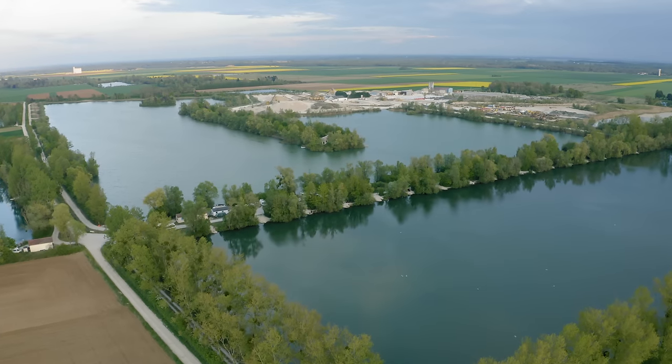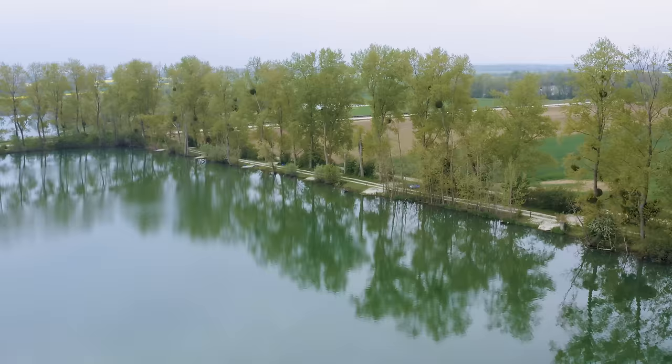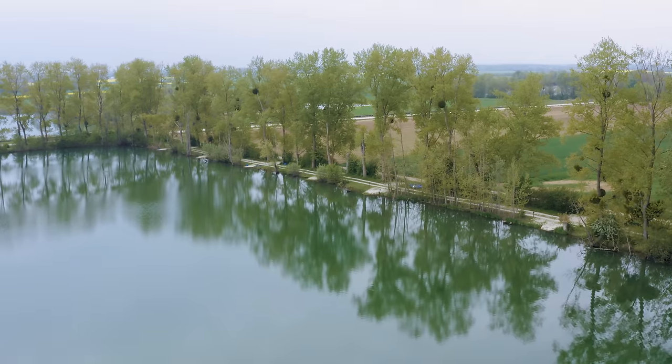So having lost the draw, I've ended up in peg 21. And to be honest, it's a really, really good peg. So I've got a lot of water in front of me. I'm now gonna go get my marker rod. Gonna try and find some features out there.